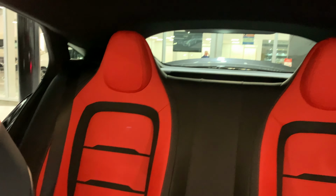Your dynamic select is also provided for using this knob. So you can actually change it from right through here. If you go to the very top, you have slippery, which is a snowflake, individual mode, comfort, sport, sport plus. As well, you can press, go from manual mode to dynamic using that button. Suspension, you can also adjust it from here, comfort to sport plus. Traction control off via this button.